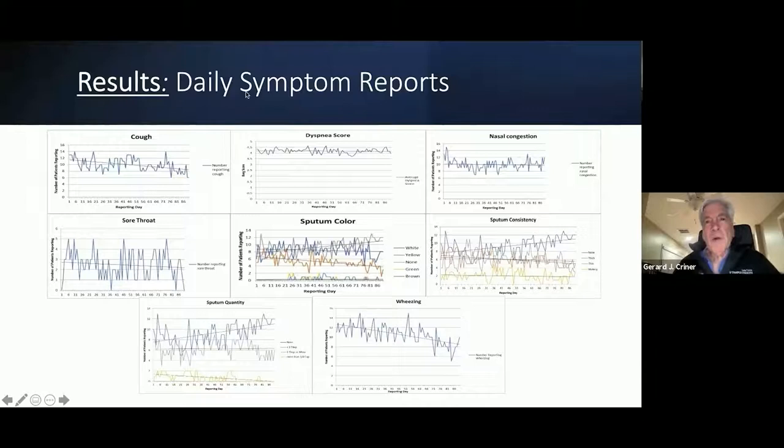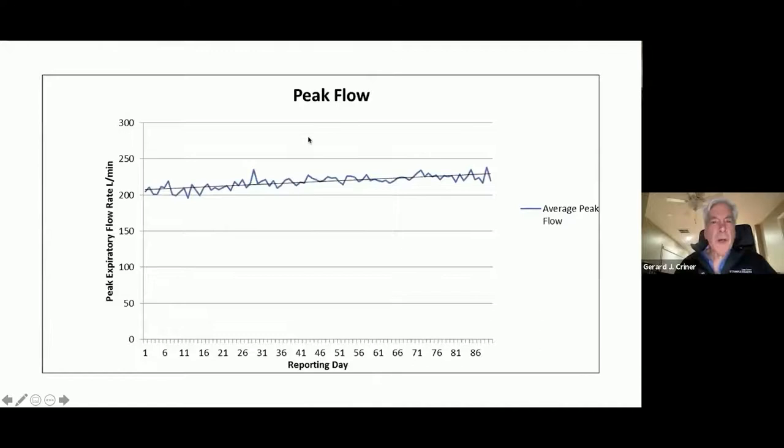When we looked at our daily symptom reports, and this was the mean of the daily symptoms across the 28 patients, you can see the cough trended to decrease over that period of time. Sputum color tended to be less purulent. Sputum consistency tended to be more thin and less thick. And the sputum quantity, the majority of the patients tended to have a decrease in the sputum production to none. And a minority of the patients, about 25%, had sputum that was a tablespoon or less over that period of time. And the incidence of self-reported wheezing also trended to decrease over that period of observation of 3 months or 90 days.